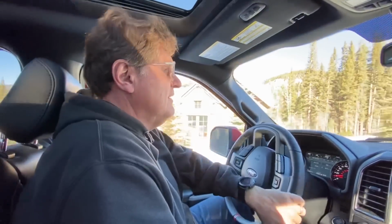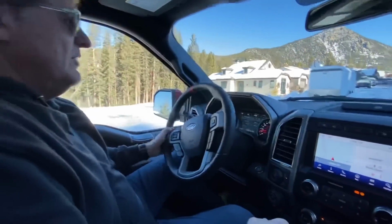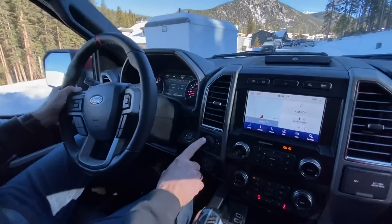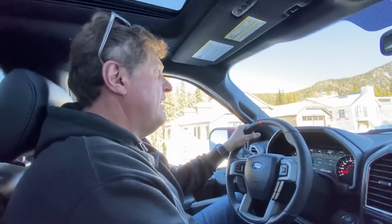So let me get out of this old neighborhood, then I'll give it a little bit of the beans, and you can listen to what it sounds like in here. And well, before we do that, the other thing I love about this truck is this right here. And that is, of course, your 2 high, 4 auto, 4 high, and 4 low.